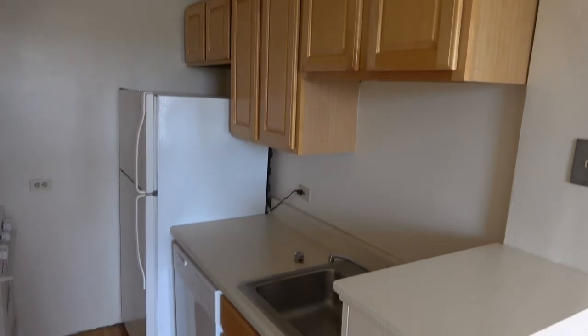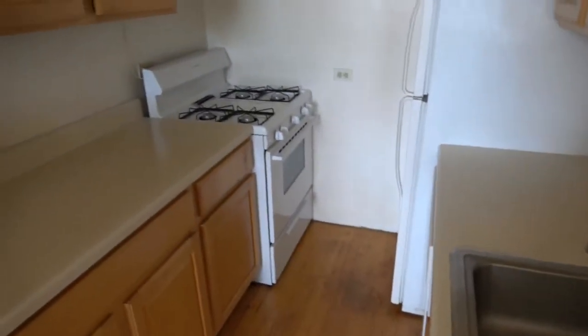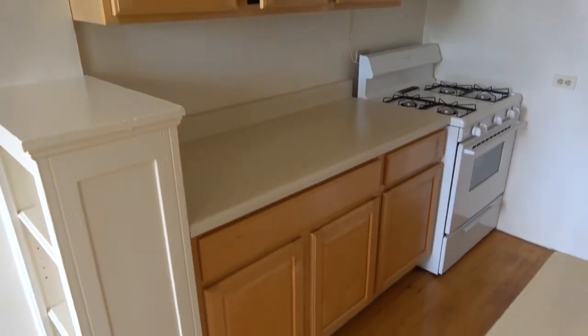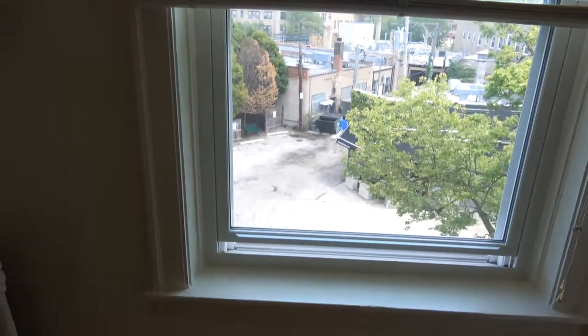Lots of cabinets, full-size fridge, full-size dishwasher, stainless steel sink, big stove, stove hood, more cabinets. Whoops, I didn't close one. Lots of counter space and more storage underneath. It's a nice kitchen for a studio, really nice kitchen. Again, the windows are basically facing east, a little tiny sliver north, out onto Prairie.